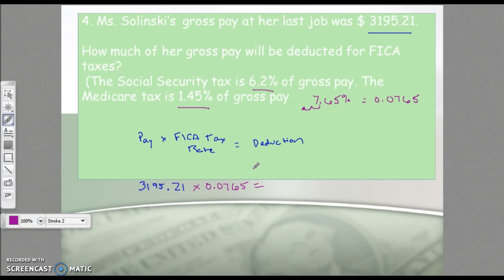$3,195.21 times 0.0765 equals, and that amount is $244 and about 43 cents. I had to round a little bit there.